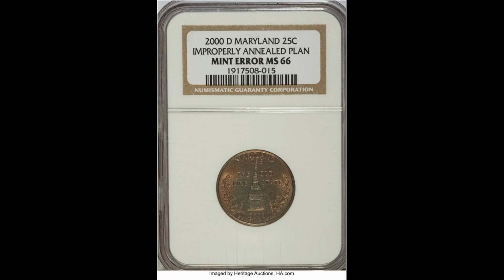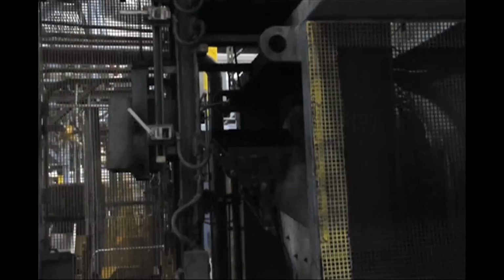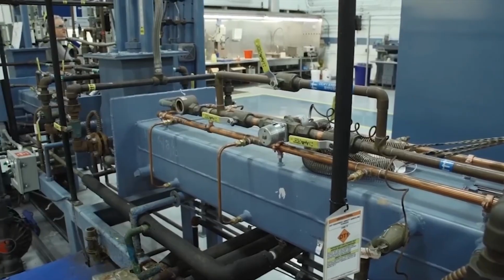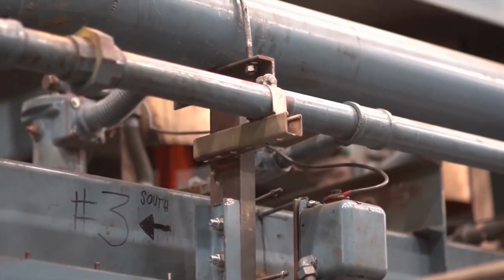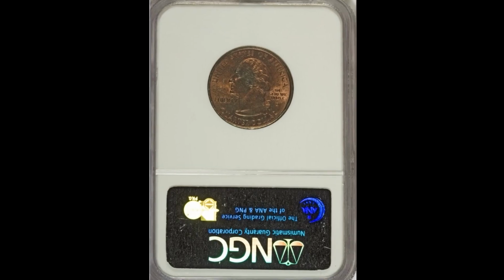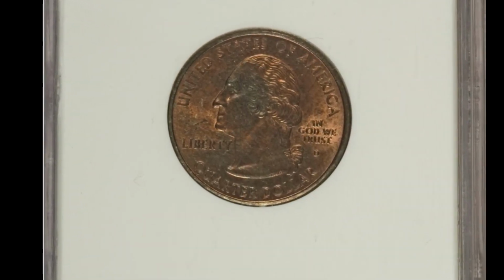Our next coin is this 2000 Denver minted Maryland quarter. This quarter was struck on an improperly annealed planchet. Annealing is a process during planchet preparation. The planchet is heated and changes take place in the metal that affect strength and hardness. These changes make it easier to work with the planchet during the minting process. If the temperatures aren't maintained accurately and consistently, it can result in discoloration and brittle alloy. This quarter sold at auction for $16. That's not bad for something valued at 25 cents.